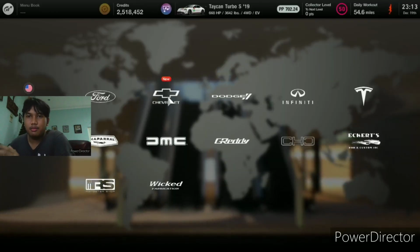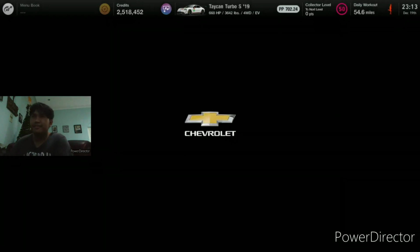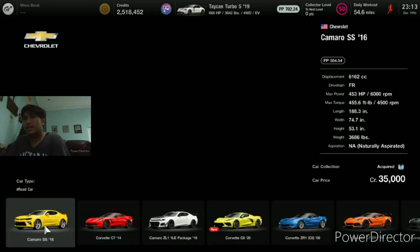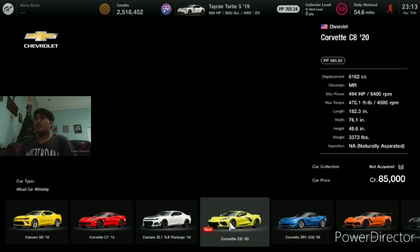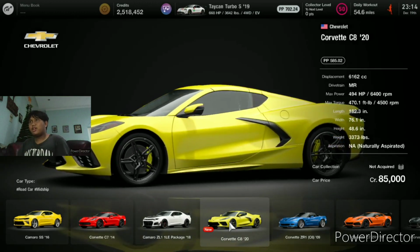Alright, so I clicked the wrong button. I should click the brand central, but instead I went for the world circuit, but never mind. Okay, Chevrolet, obviously. And we can see a Zero, the Z Corvette. Here it is, the Corvette C8, and it's in a bright yellow.